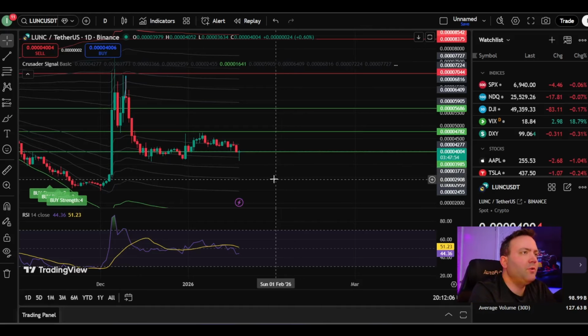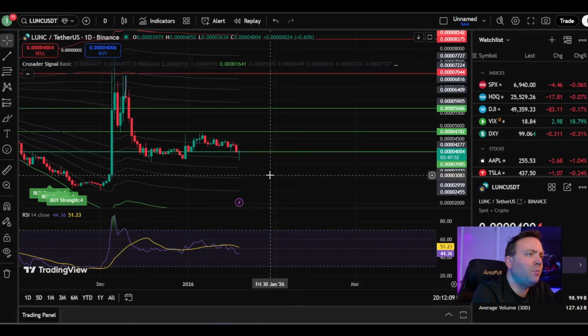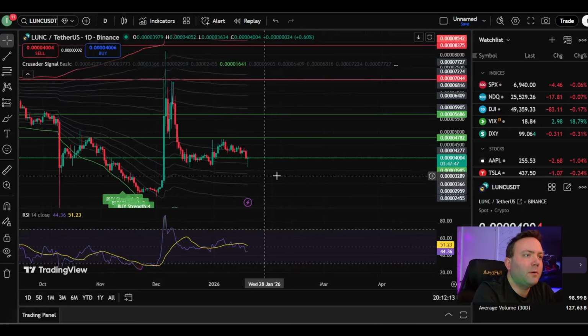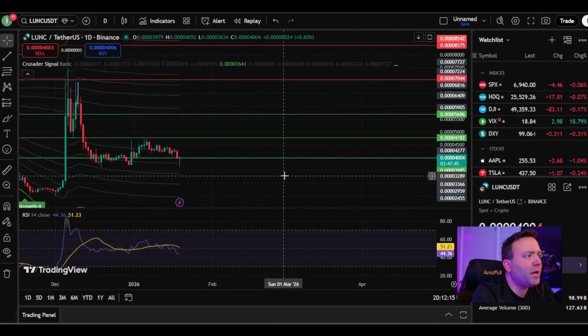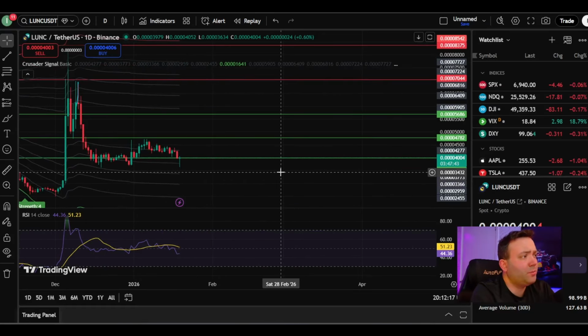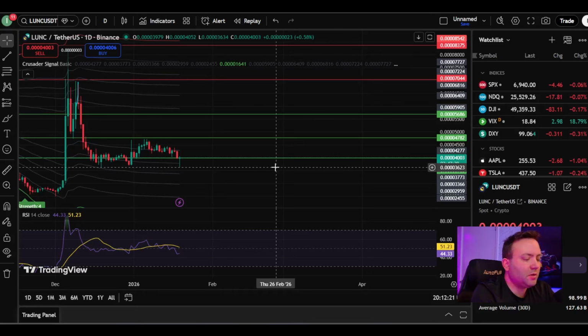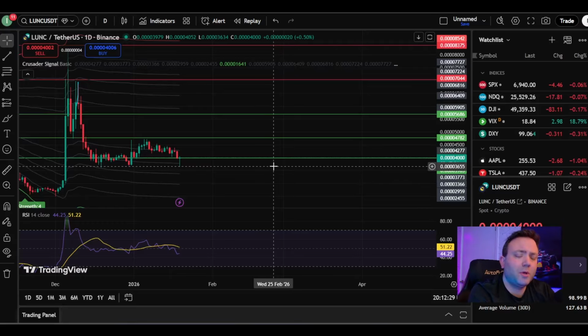Now, I've done a little bit of research. I've got a little bit of AI to help me with that and to make it easier to understand. But basically, when the supply is burned throughout transactions, total supply goes down. With the same market cap and less of the total supply becoming circulating, the price of the coin will go up.